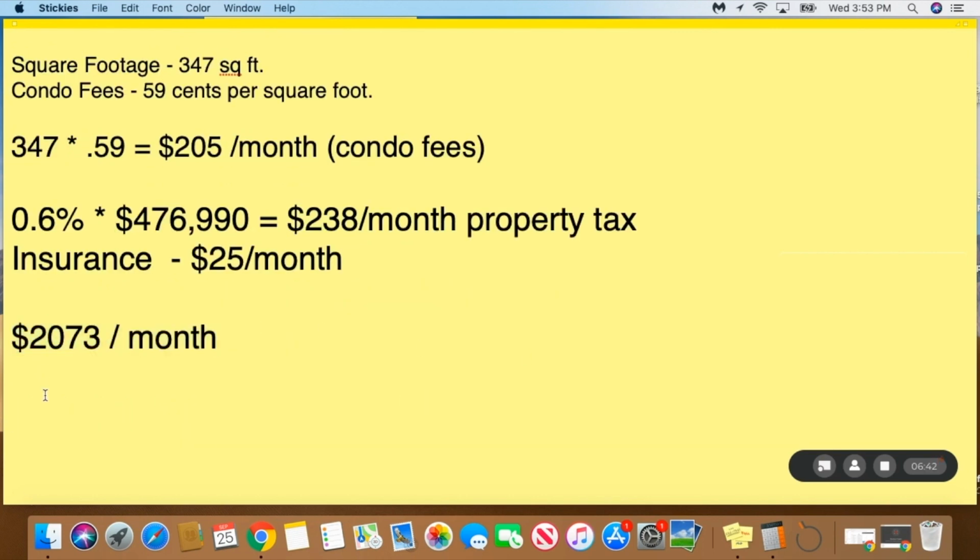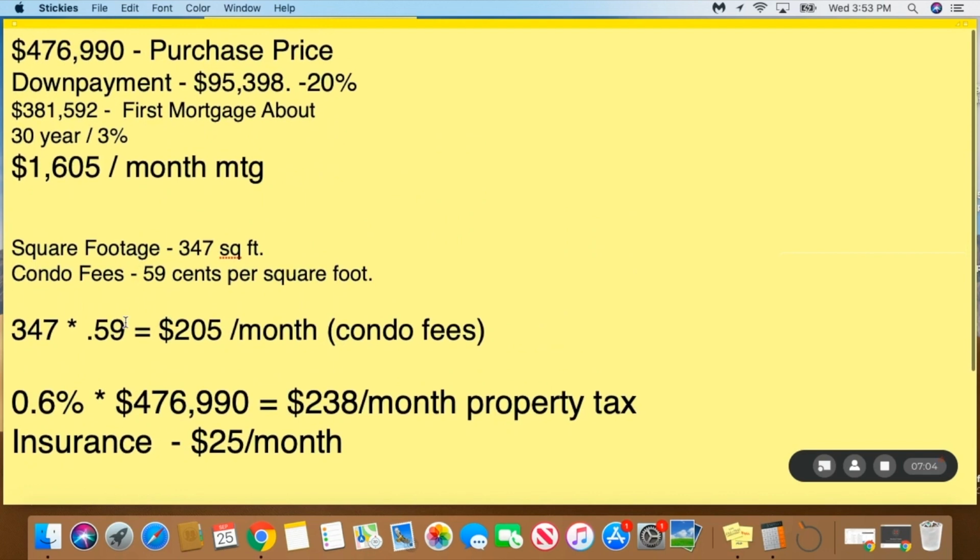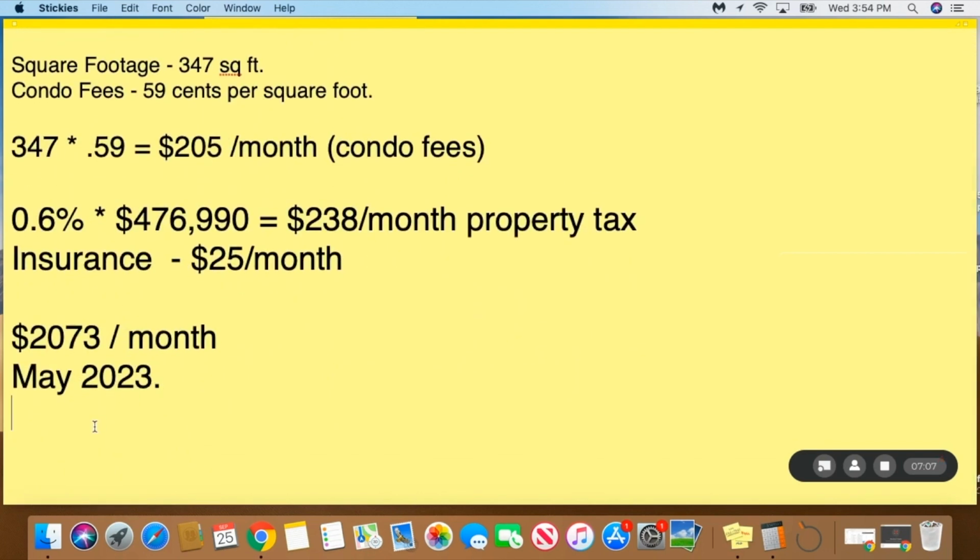This particular development is not complete until May of 2023. So by my math, we're in 2019 right now. So 2020, 2021, 2022, 2023, that's 4 years, right? The rental rates for a unit like this in 4 years are going to be no lower than 2,100 per month, okay? I would even say it's possibly higher. So 2,100 per month is going to be your rent on the low end.